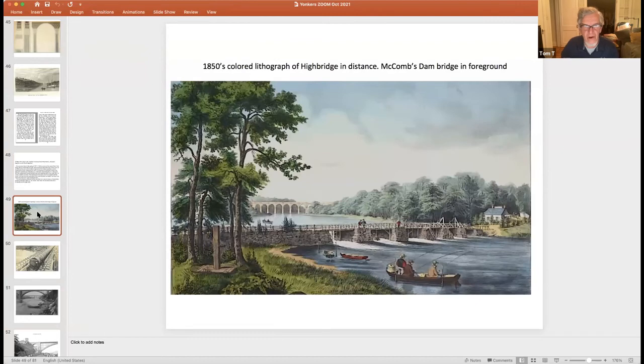And here's a view of the Harlem River in the 1850s, once the High Bridge had been completed. You can see it in the background. The bridge in the foreground is a small stone bridge, which possibly opened in the center of it to allow small boats through, but it was just a small stone piers across the Harlem River.